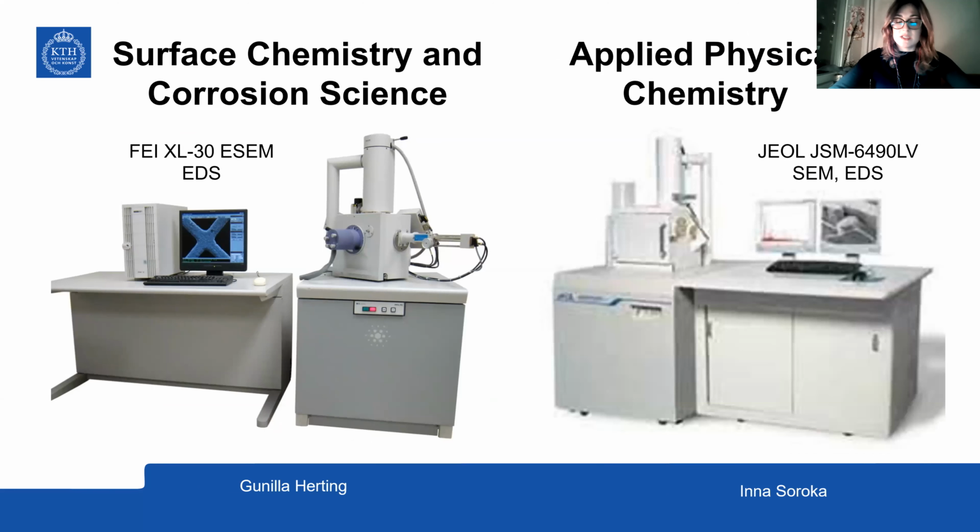Moving on to another site at the KTH school. So we actually have two sites. One of the sites is at the surface chemistry and corrosion science, and another one is at the applied physical chemistry. And both of those sites have SEMs, which are also equipped with EDS detectors, one of them from FEI, another one from JEOL.